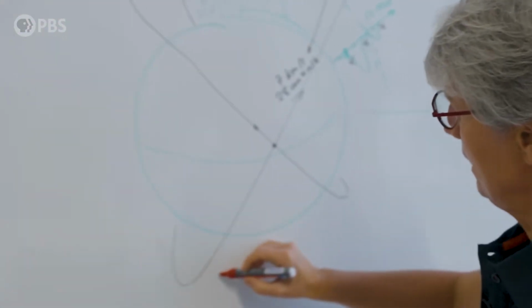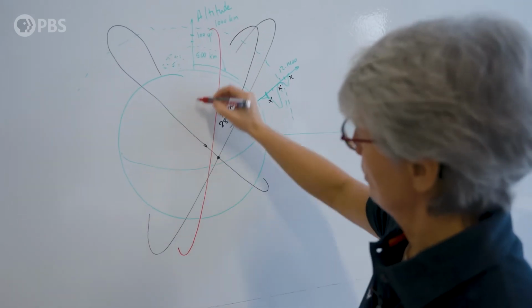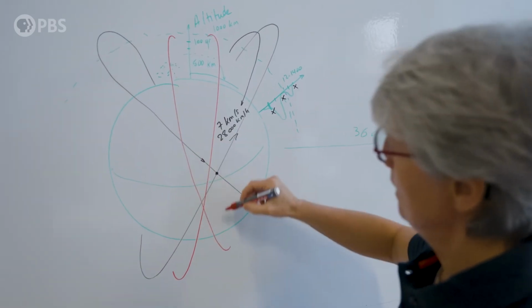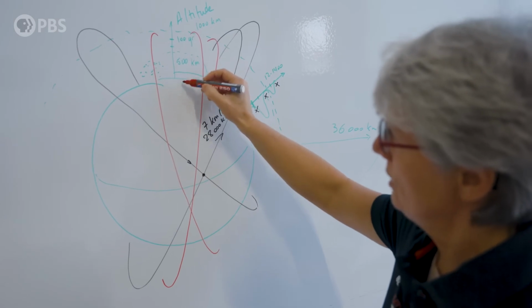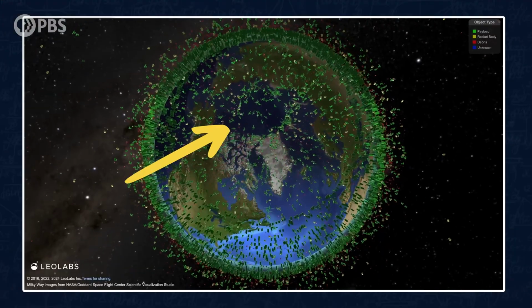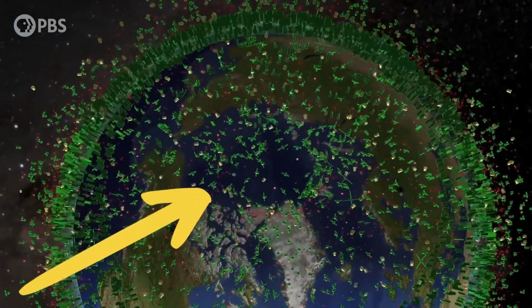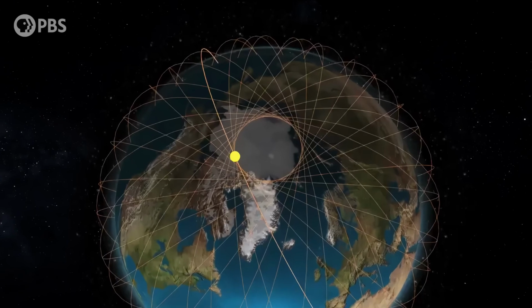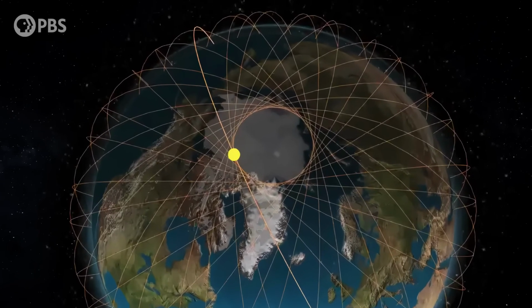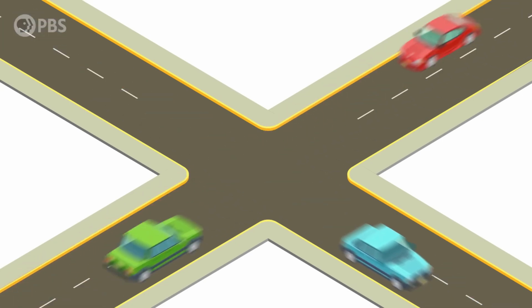Most of the satellites in low Earth orbit, they're launched very close to the poles. So there is a high density of objects around the poles. Polar orbits are crowded because that positioning lets satellites get a complete picture of Earth underneath them. These orbits all converge at the poles, which is a problem. Like multiple lanes of a crowded highway system crossing at a single shared intersection.